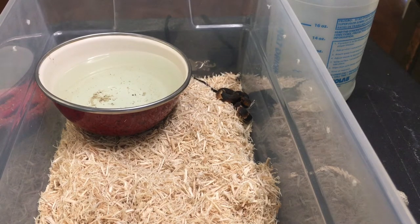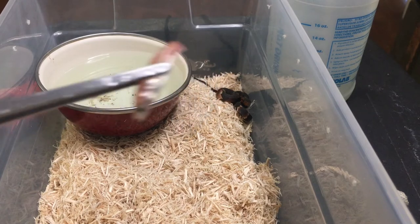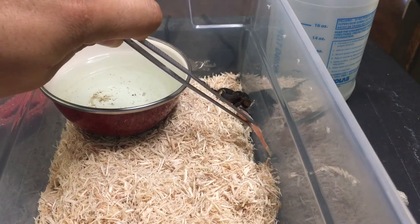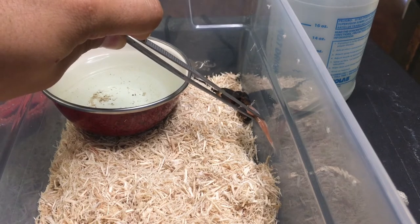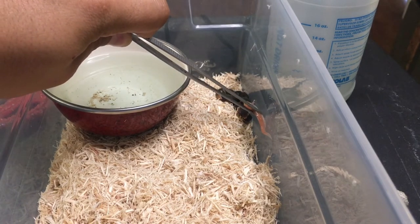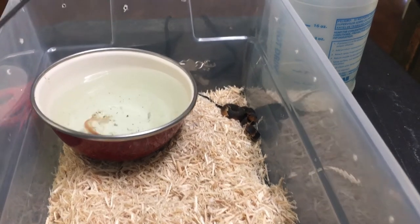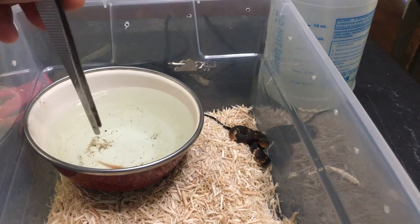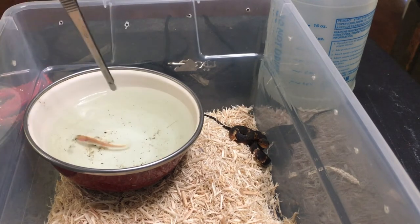Okay, I obtained a rosy red. The thing is fighting hard. Let's see. So that's the rosy red right there. Just a little, just little pet shop minnows. Keep in mind, this is a wild caught individual, so he knows nothing of, you know, being tongue fed. So this is all a learning curve.